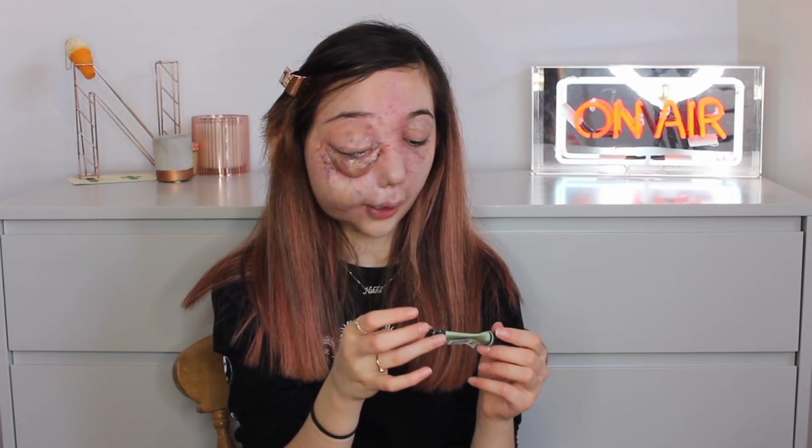It's the LA Girl Pro Conceal Concealer but in green, and this is just amazing because it has a little brush, so it makes applying it to where you want it so much easier and a lot more precise. So I love that. So I'm just going to apply that to where I have some redness and things that just need a little bit more colour correcting before I apply concealer.